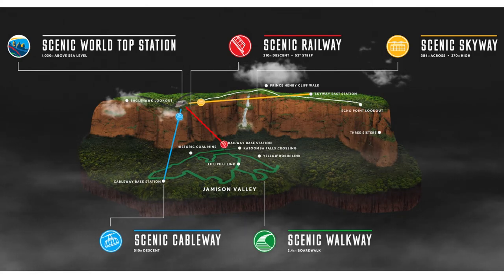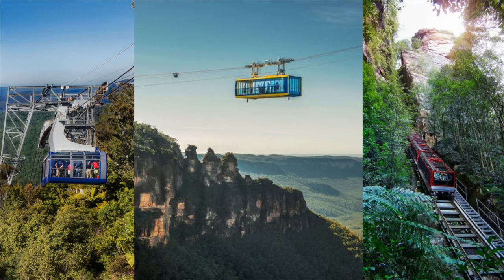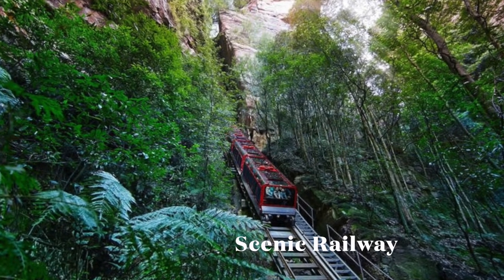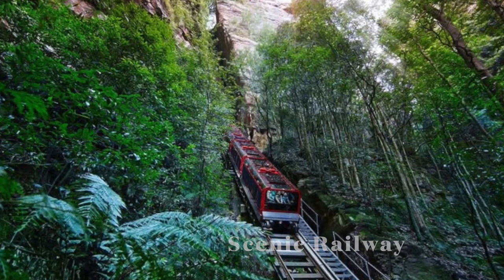Today we will be going to Scenic World of Blue Mountains. We'll be going to all four activities: Scenic Railway, Scenic Skyway, Scenic Cableway, and Scenic Walkway. So first, let's start with the Scenic Railway.